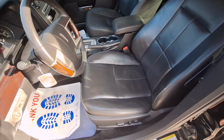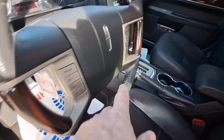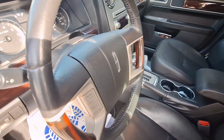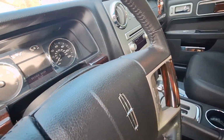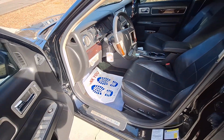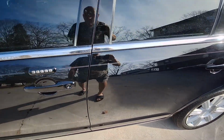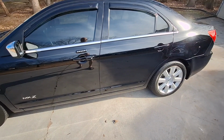It's pretty interesting. The car's got all this stuff on the steering wheel, you know, the cruise and the volume for the radio and such as that. It's still cold. Of course, I just started it, but anyway, I'll show you the car.